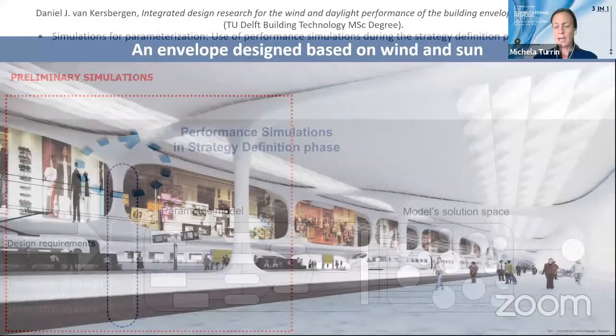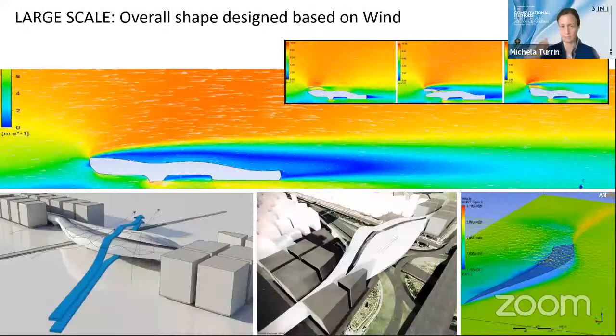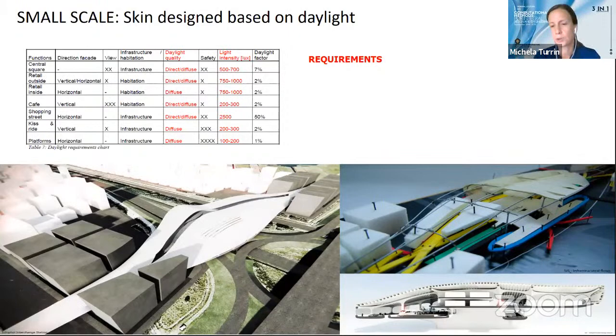This is a rather old work from a former student. The project is much larger than what I will be showing here. It is an interchange station for a transport hub, which was generated as overall shape by taking into account various factors. If you see, for example, wind analysis. But what I will be focusing on mostly is the envelope, and the more detailed level of it in terms of distribution of openings and geometry and the texture of the envelope for daylight.